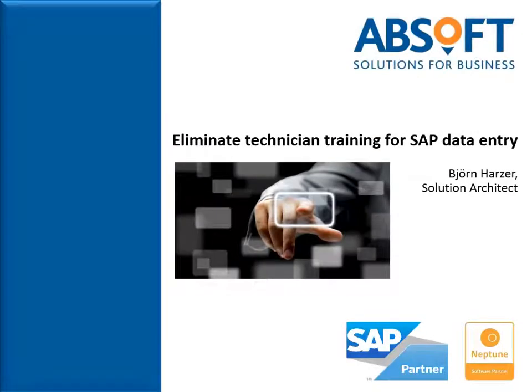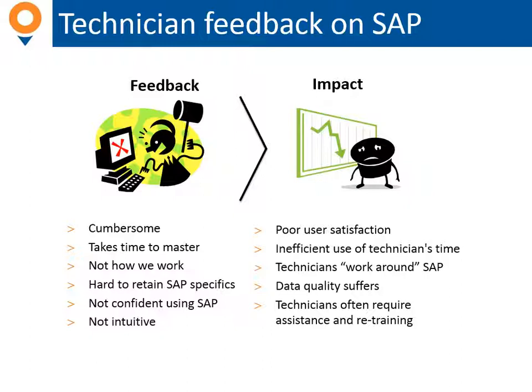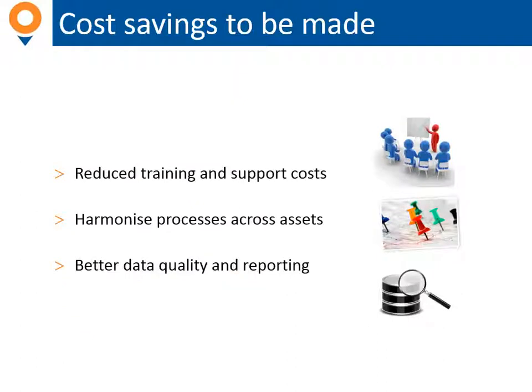Everyone is looking for areas where they can quickly make cost savings and improve efficiency, and the training budget is no exception. Listening to the feedback of technicians on SAP, you can quickly understand the problems they encounter, and it explains why a lot of effort goes into continuous support.